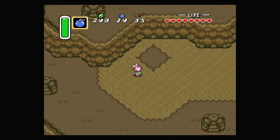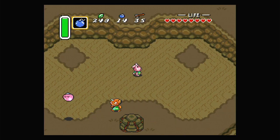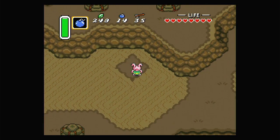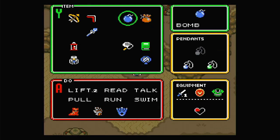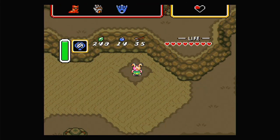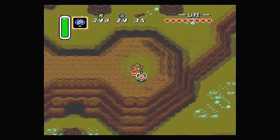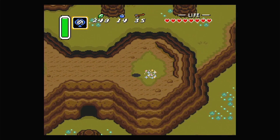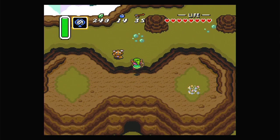Now, let's go over here. Also, in this world, this area is open, whereas in the other world that we were just in, this was a mountain with a cave in it. So let's go ahead and open up our items and bring out the magic mirror. And if we use the magic mirror, we get teleported back to the normal world, back on top of where we were in the dark world. So that means we can get up here and look around.